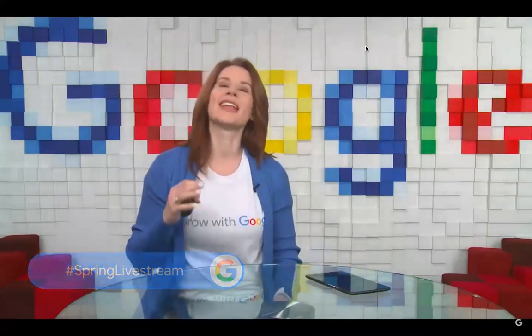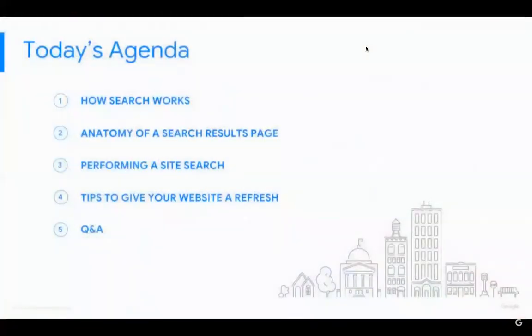Today, I'm going to start by laying the groundwork, explaining how Google search works and how information is displayed on the search results pages. Next, I'll show you how to see if your web pages appear in Google's results and a way to preview your site on different mobile devices. Then I will cover 5 tips that you can implement to give your site a good spring cleaning refresh.